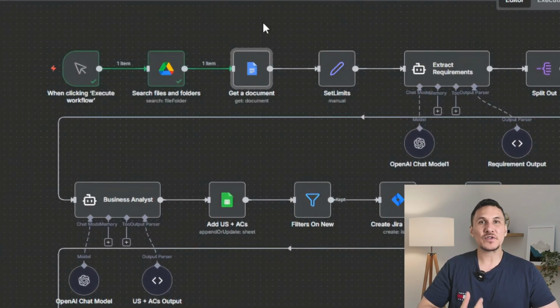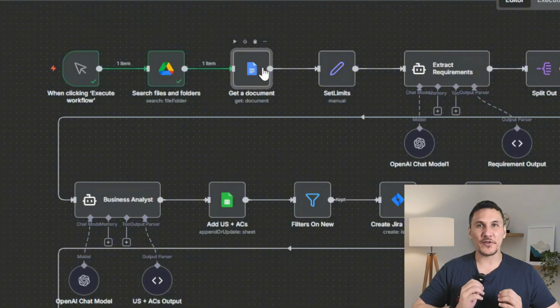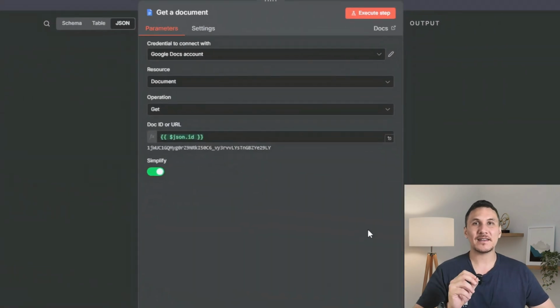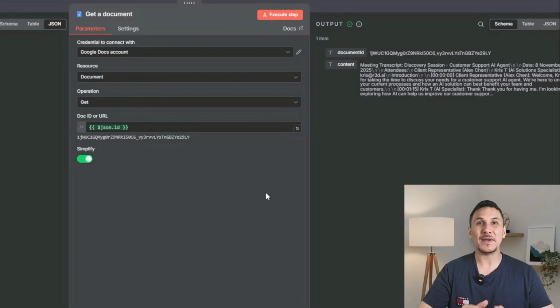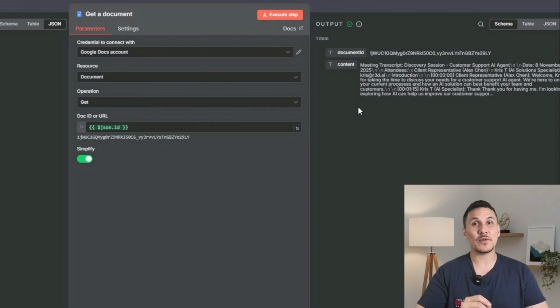Next, we'll set up Google Docs, the Get node. And this is where we actually pull the full text out of your discovery document. After you add the node, switch the operation to Get and make sure you select the correct document URL field. You simply pass in the file ID coming from the previous Google Drive search node. In most cases, it's as easy as typing JSON.id. Once that's in place, this node goes into your Google Docs, reads the entire file, and returns the full transcript and meeting notes as clean text. And that text is what our AI agent downstream uses to generate the requirements, user stories, and solutions. So making sure this node is connected properly is a big deal.